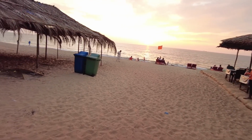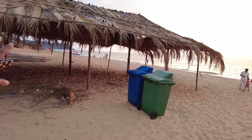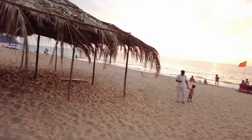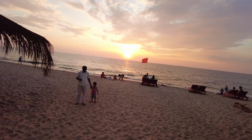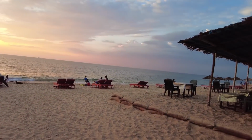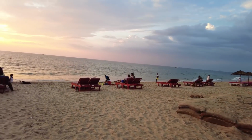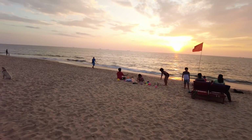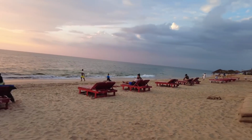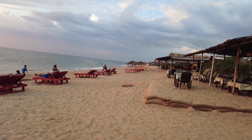Let's look around. This shack is empty. There are many shacks down that side. Why I prefer this place is because it has much less people, and the views here are spectacular. You feel very at home here, and nobody bothers you. Compared to the main Candolim, where you have people who keep on asking you stuff. See over here how beautiful it is.